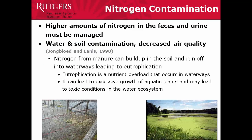So yeah, we all know it can be a contaminated source as well. If at really high levels, you can have some eutrophication in the water, build up in the soil, it could all run off, causing fish kills and negative or toxic conditions in the overall water ecosystem. So that's why I think a lot of states are, in some ways, over-concerned by what is applied on the land, but we have to look at that balance.